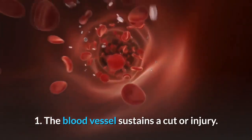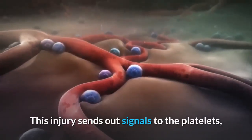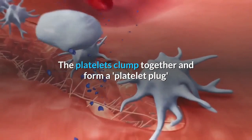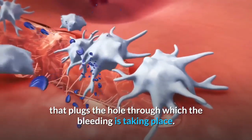1. The blood vessel sustains a cut or injury. This injury sends out signals to the platelets, which rush to the site of injury to start the healing process. The platelets clump together and form a platelet plug that plugs the hole through which the bleeding is taking place.